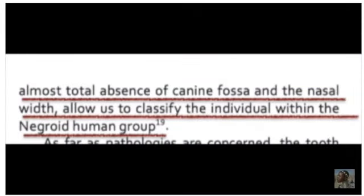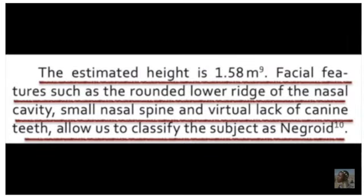Okay, let's read this one. It says almost total absence of canine fossa and the nasal width allows us to classify the individual within the Negroid human group. Remember, it says almost total absence of canine fossa. Okay, here's the third one. Facial features such as the rounded lower ridge of the nasal cavity, small nasal spine, and virtual lack of canine teeth allow us to classify the subject as Negroid.